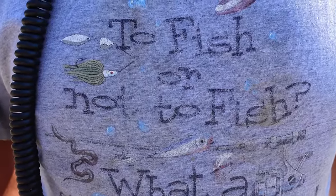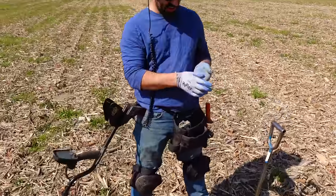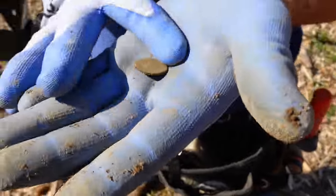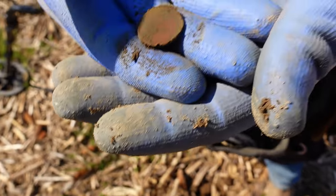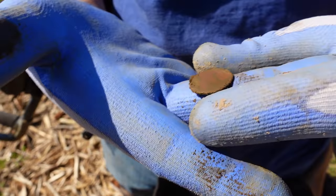To fish or not to fish? What are you doing? Brad said to fish. He's been using the fisher for a little while. I'm a fisherman again. You haven't used that machine in a while. I was wondering where the shield nickel was. We got everything else from the 1860s. It's gotta be a shield nick. I hope it's a V nickel. It is a shield.